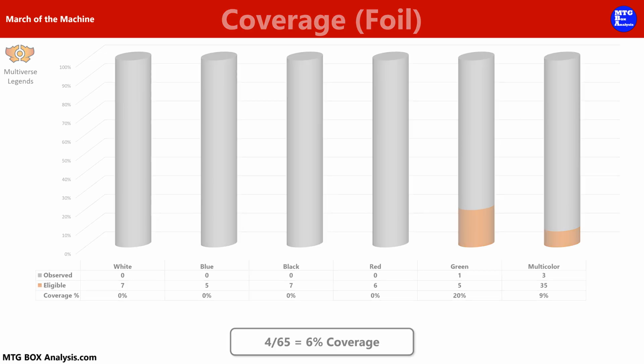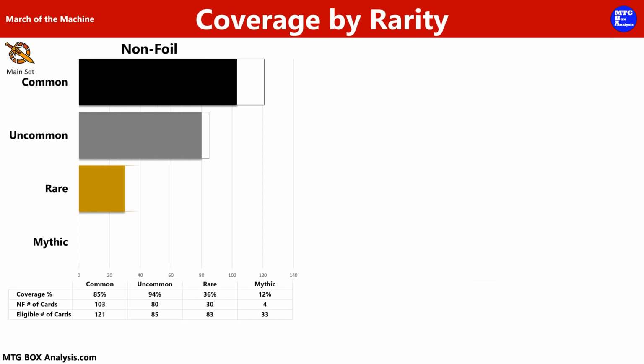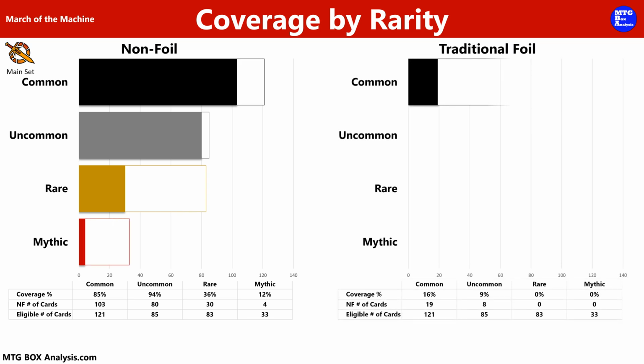Pivoting to coverage by rarity and back to the main set, in the non-foil space we saw 85% of the commons, 94% of the uncommons. We also saw 30 rares for 36% coverage and 4 non-foil mythics for 12% coverage. In the traditional foil space we saw 19 commons, 8 uncommons, but no rares and no mythics.